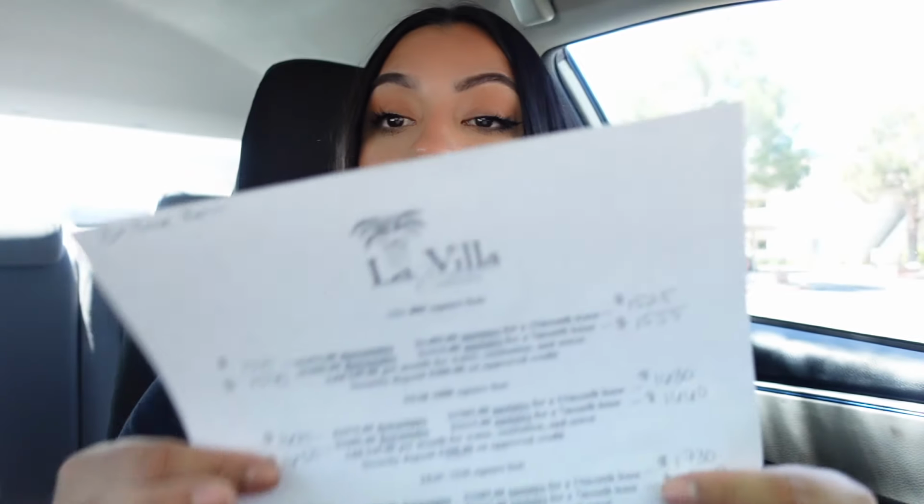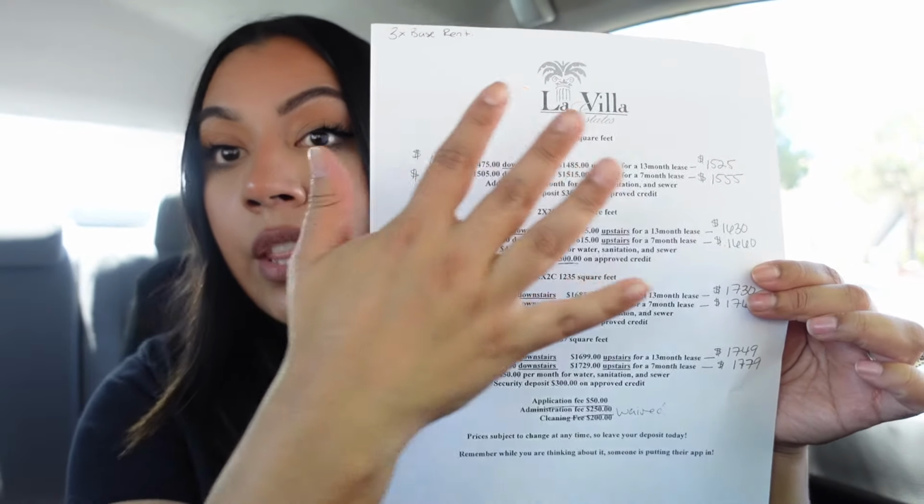Again, you guys, this is literally their page. There is nothing else except just your application fee, and again, the special for the administration fee $250, cleaning fee $200 is waived, so you don't have to pay that.